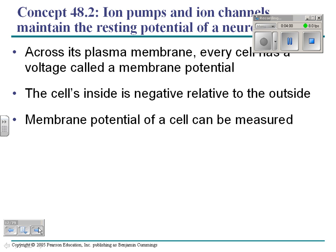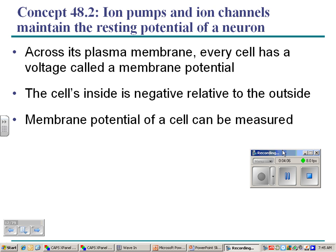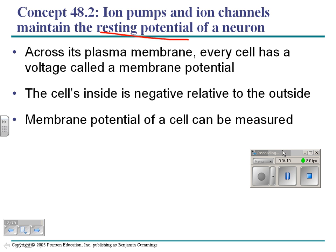So how does a message get down a nerve? How does a nerve transmit a message? Well, the first concept you need to understand is resting potential. Every cell has a voltage across its membrane. So if we have a membrane here, the inside of a cell is negatively charged relative to the outside of the cell. And that sets up potential energy, because positives and negatives would like to be together, opposites attract. So if we have positive ions outside the cell and negative ions inside the cell, we have potential energy. That's what the words membrane potential or resting potential mean.